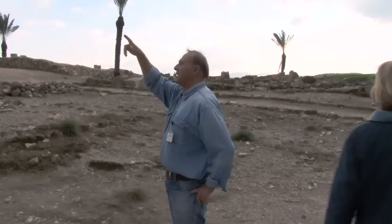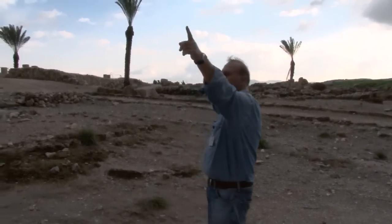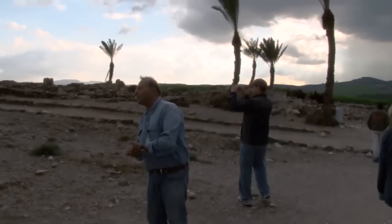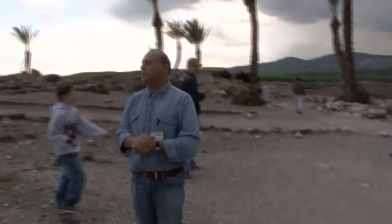Let's go, guys. Here we have the stables. This is south, this is north. It shows you how many horses they had settled in this place, and that thousands of horses were in this place. We're going to go now to the water shaft.